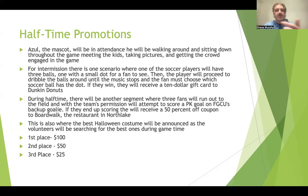And then this is the one that I found would be pretty unique to any type of sporting event. A fan that usually plays soccer but doesn't play it all the time goes up against one of the FGCU goalies. Obviously it wouldn't be the starter of the game because you don't want to risk someone getting hurt off something silly like this. But if the backup goalie was interested and the team was okay with it, they would come in. The fan would attempt to score a PK goal, and if he did, then he or she would receive 50% off a coupon to Boardwalk, which is the restaurant right down the street in North Lake.